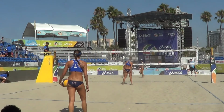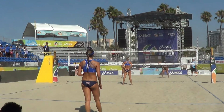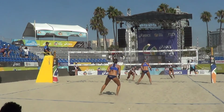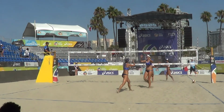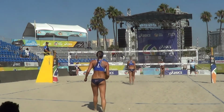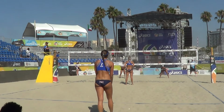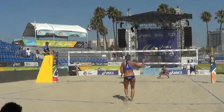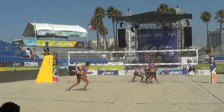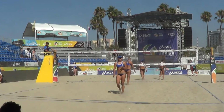Kelly Larsen down the line. 1-0. A serve. There's a nice block by Kelly Larsen. Block by Kelly Larsen makes serving 0. 3-0.